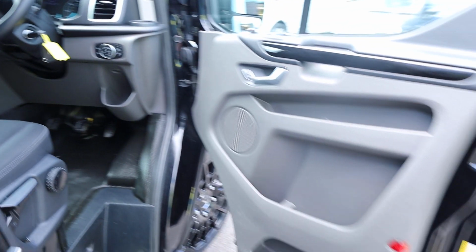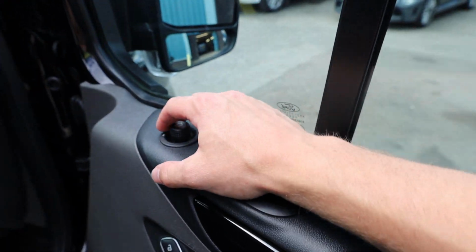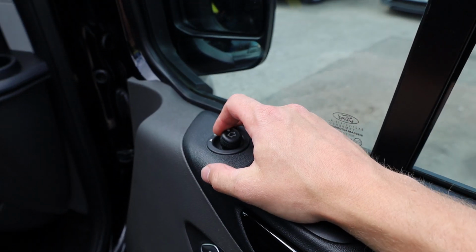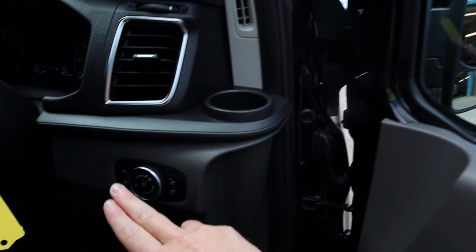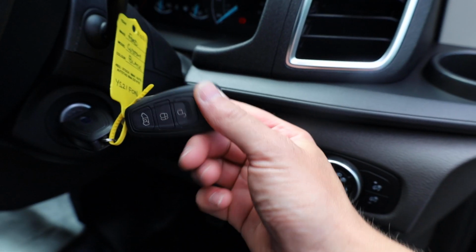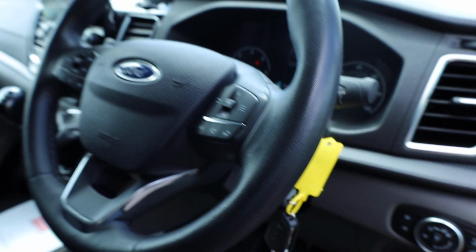Looking at the driver's door card, again, that's in pretty nice order. Up on top there then, we've got electric windows, electric folding mirrors, and that's how those operate there, just by pulling on that dial back towards you like so. Auto-activated lights and auto-activated wipers. You can see that we've got 2 full remote flip keys with the vehicle, which is always nice to see.